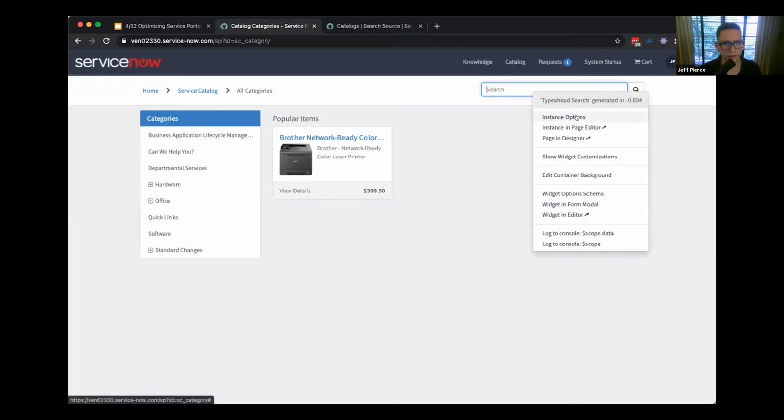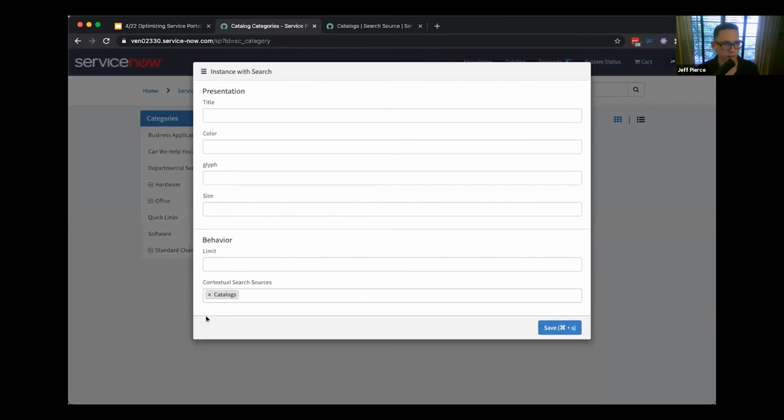So if you go to the instance options for the type ahead search widget, you'll see this one down here, contextual search sources. I can choose from my search sources which ones I want it to be limited to, right? So if I now do a search from this page, it's only going to search my catalog's search source, not the others. We'll just look at a couple of the other options on here.